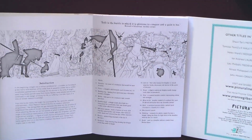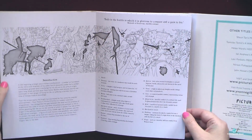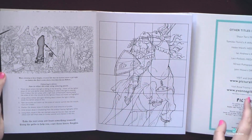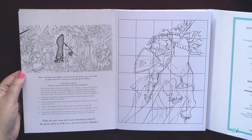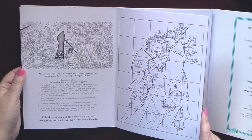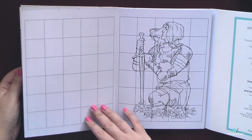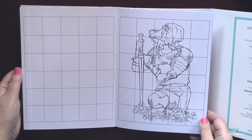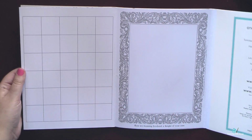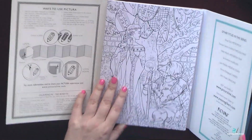Here on the back side, as usual, we have interesting historical facts about the medieval era and about the everyday life of the knight and of beautiful ladies. And also some suggestions from Yvonne Gilbert on how to mix colors to create natural skin tone, also very helpful. And some pages to practice, maybe to draw something or to copy something from the book in bigger size.